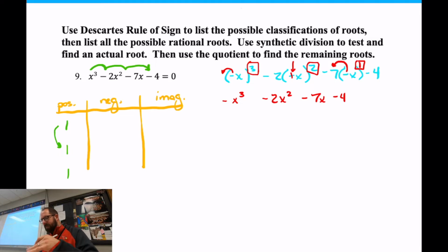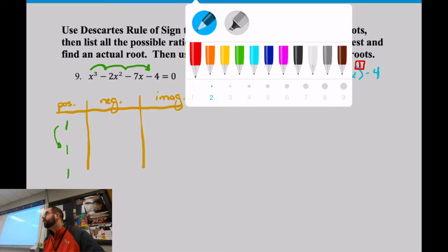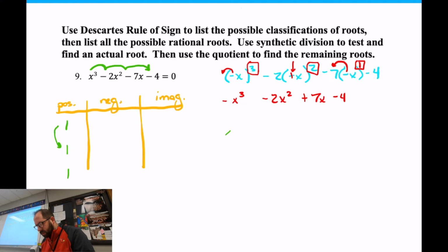So now, when you look at your original problem, I'm going to just give you the shortcut. Here's my original problem. I don't need to write this, you can see it on the screen in front of you, but it's still important that you get to see this. Anytime you have odd powers, just switch the sign. So that was a 3 and that was a 1. Those two switch. Does that make sense now? Odd power switches the sign.